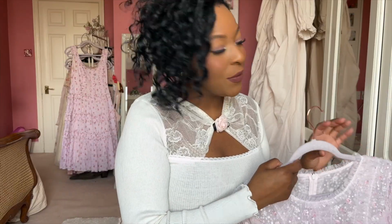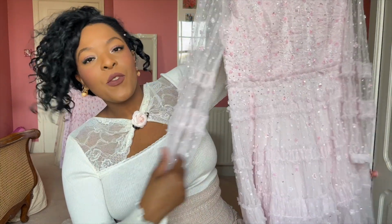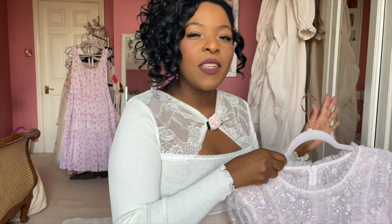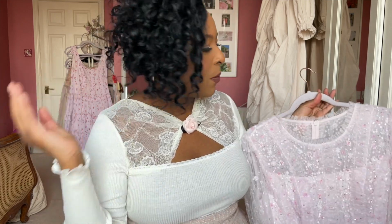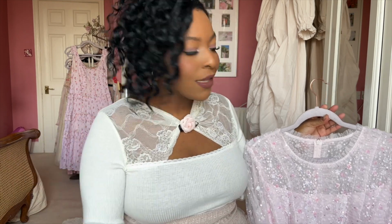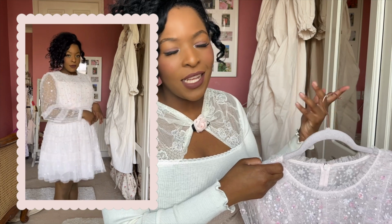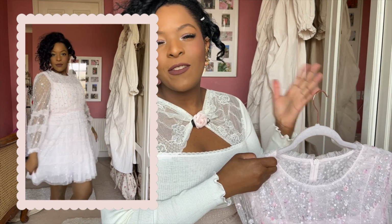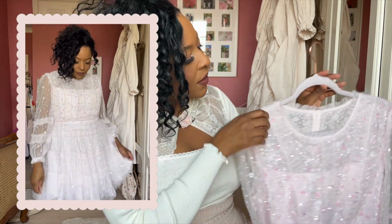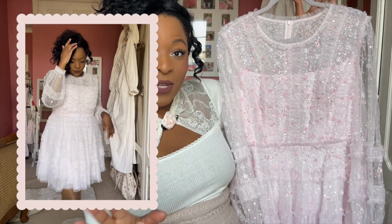Now, the next dress was also found in the very same sale and is from Needle and Thread, and it is this short sparkly party dress. If you've watched any of my other hauls, you probably would have gathered that I'm not as keen on shorter dresses. I tend to go for the midi or maxi length in dresses and skirts, because of my height, I find it difficult to find shorter dresses that don't feel too uncomfortably short on me. But this one I feel like is just the absolute perfect mini dress on me.